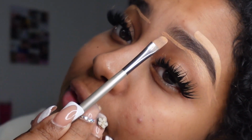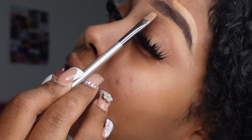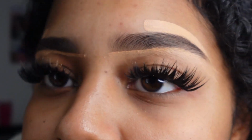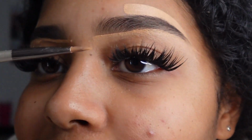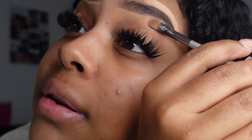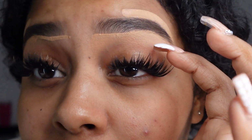What I first do is go in from right here at the tip, and then I just brush down, just to get that line out of the way and start getting a little bit blended. Then I take my brush flat like this, and don't do it right at the line, because you can see you have the line of concealer that's really defining your eyebrow, and then the other part, which is the blend. It's kind of like an ombre effect. You're just gonna take your flat brush and glide it right in that area. And then if you'd like, with a beauty blender, you can always blend down even more. But for me, I kind of just leave it like that, to be honest.